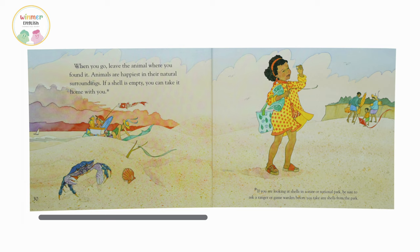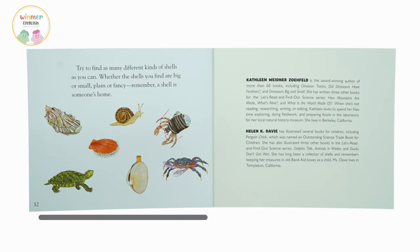When you go, leave the animal where you found it. Animals are happiest in their natural surroundings. If a shell is empty, you can take it home with you. Try to find as many different kinds of shells as you can. Whether the shells you find are big or small, plain or fancy, remember, a shell is someone's home.